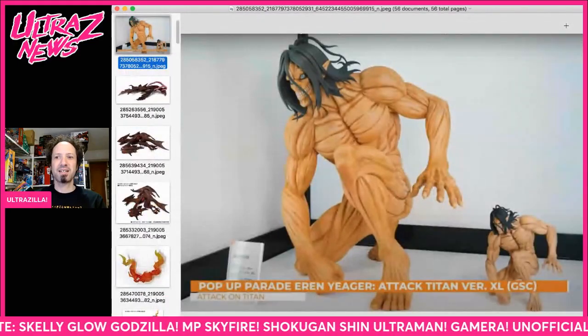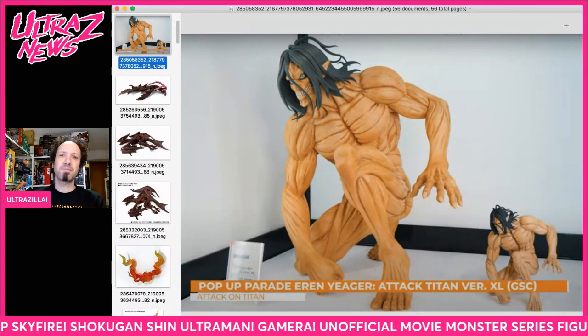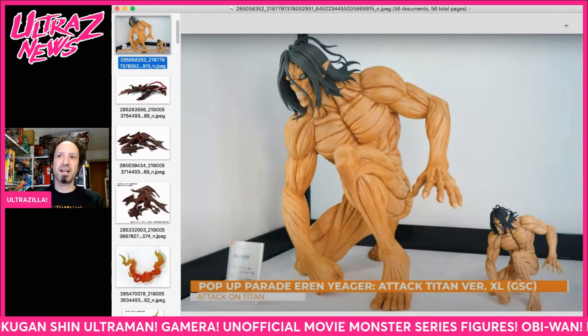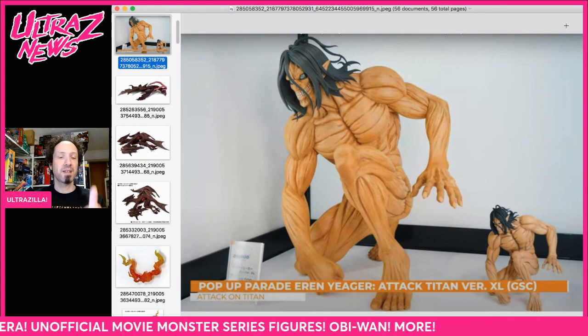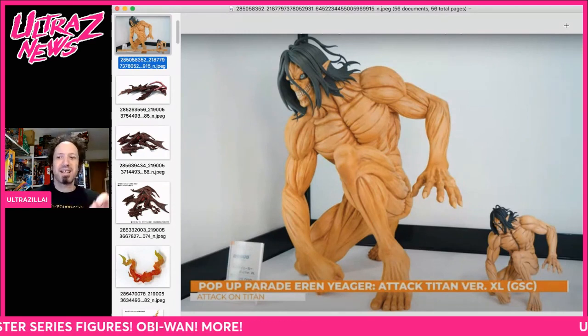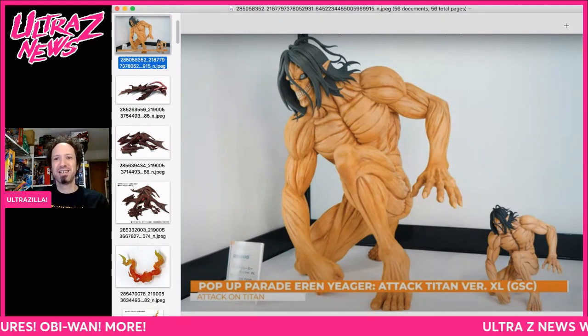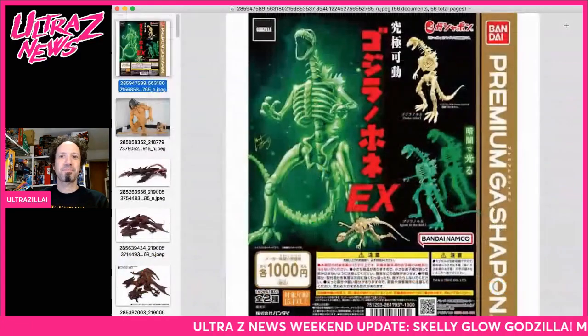Very, very nice. We also, this was revealed right after my last Ultra Z news, and that is the Pop Up Parade Eren Yeager that we've seen already in giant form, the XL version. So if you want a giant one, there you go, it's coming.